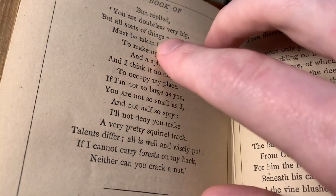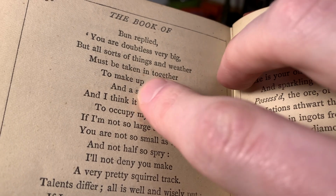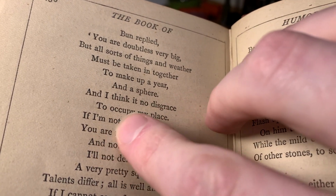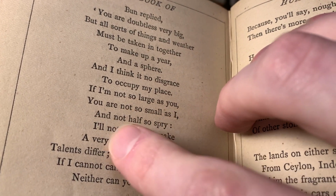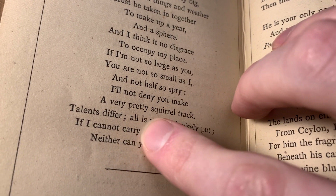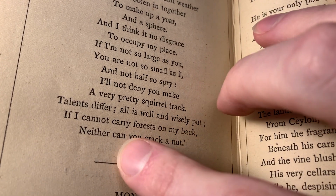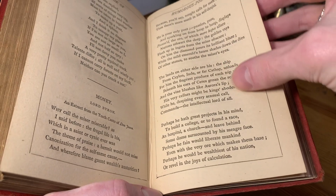Bun replied, you are doubtless very big, but all sorts of things and weather must be taken in together to make up a year and a sphere, and I think it no disgrace to occupy my place. If I'm not so large as you, you are not so small as I, and not half so spry. I'll not deny you make a very pretty squirrel track. Talents differ, all is well and wisely put. If I cannot carry forests on my back, neither can you crack a nut. A good retort from the squirrel.